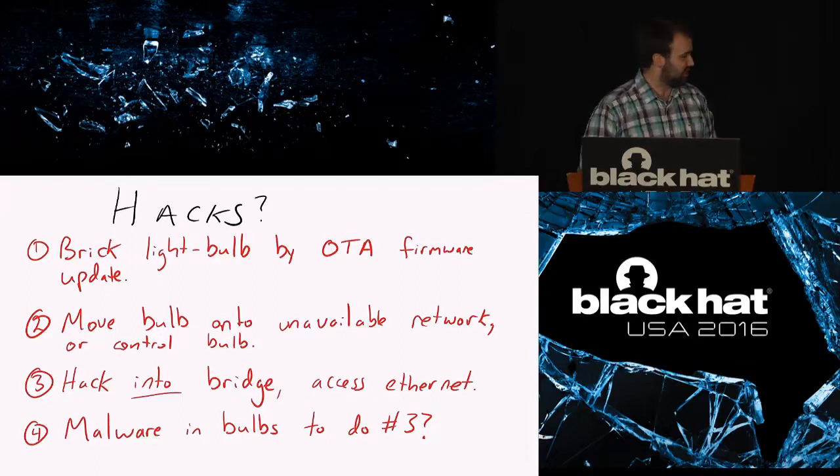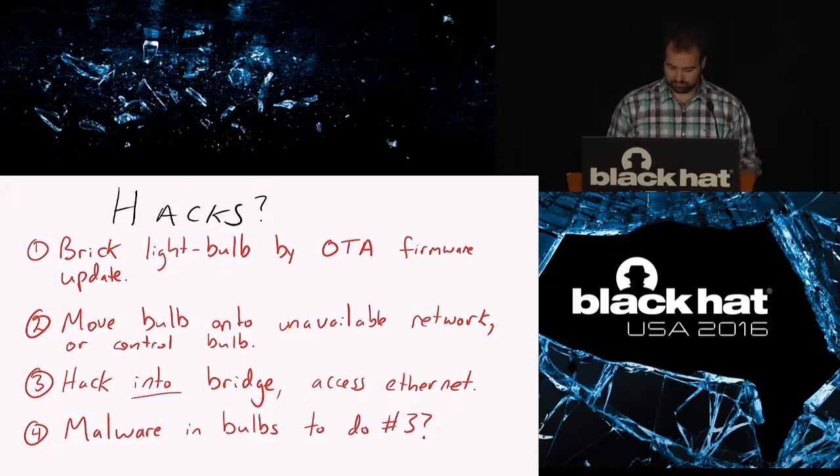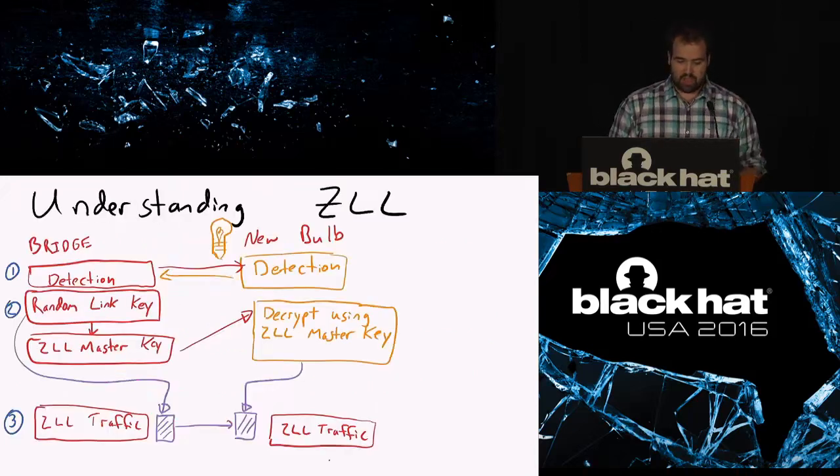So Eyal actually has a pretty interesting paper that talks specifically about that. That was some of his previous research too, so you can really see how much data you can pull out with this. All right, so how does the ZLL work? How does a bulb join the network?